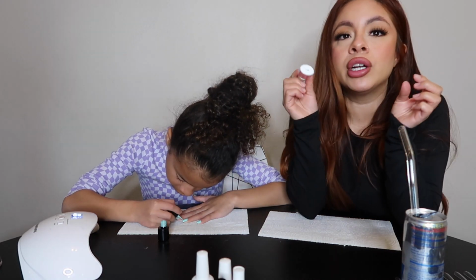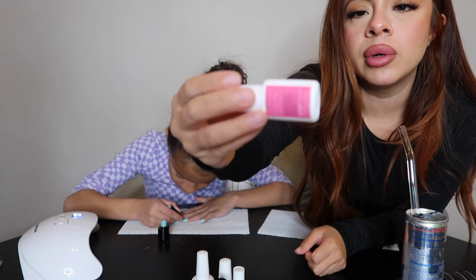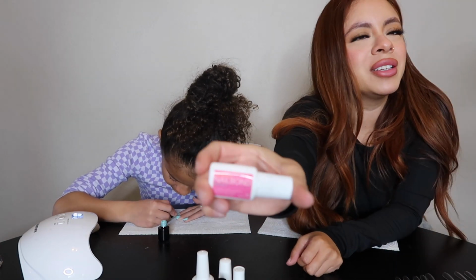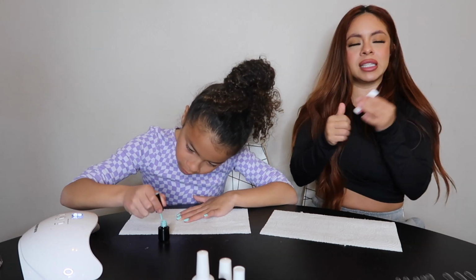All right, guys, so now we're gonna glue. This is the glue I use. I've used other ones, but this is the one I like rather than all the other ones. This is the one that I think sticks the best.